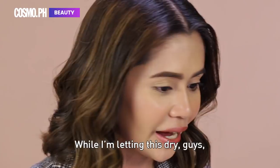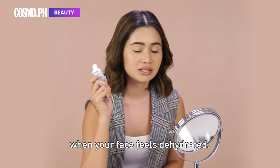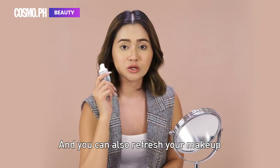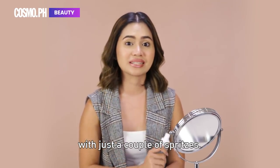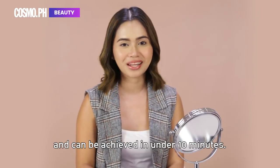While I'm letting this dry, guys, this is a nice makeup bag staple. Yung throughout the day, you can just spray it when your face feels dehydrated, and you can also refresh your makeup with just a couple of spritzes. So here's the finished makeup look, guys. Something that's fresh and glowy and can be achieved in under 10 minutes.